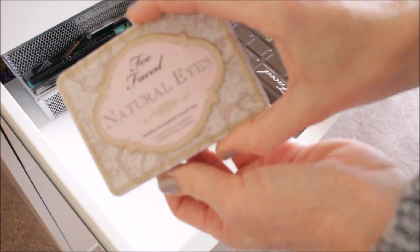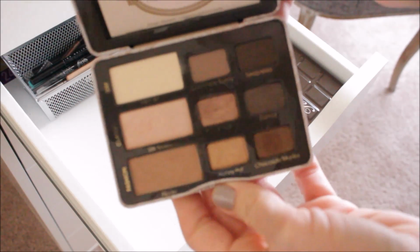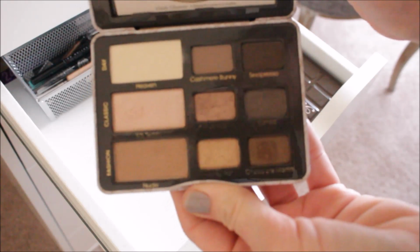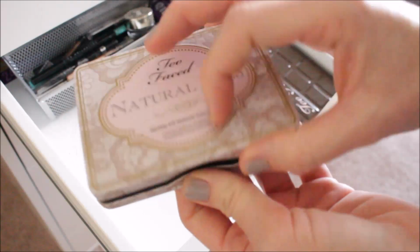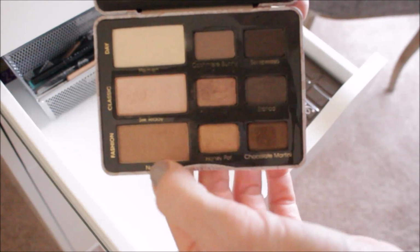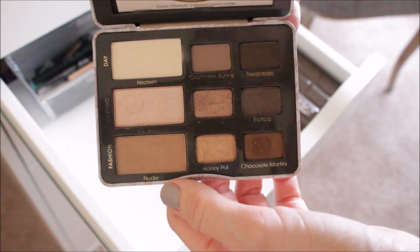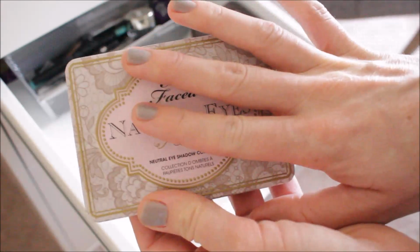Then I have the Too Faced Natural Eyes palette. This is so funny. I actually was thinking about getting rid of this eyeshadow palette, but this past month I have pulled it out and used it every single day. So I'm not going to get rid of it because I've been using it so much. It has really good shades. I love this as a transition shade, this all over the lid. It's just a good eyeshadow palette, so I'm not going to get rid of it. I'm going to keep it.